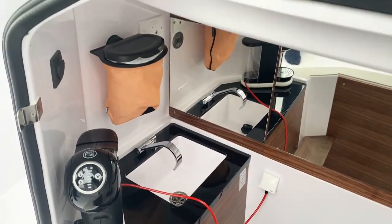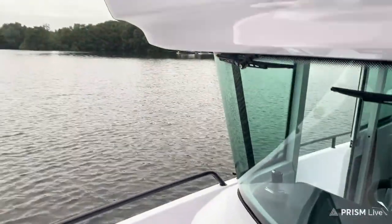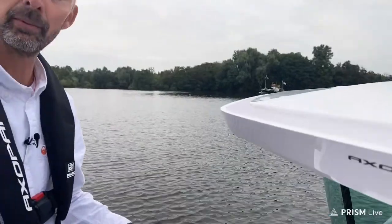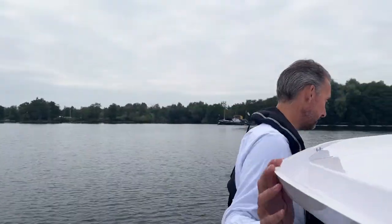But having said that, the nicest thing aesthetically is of course a toilet which Axopar fits. And in my experience, most of our customers, I think 9 out of 10 at least, choose the electric toilet, which is a fine solution. You just need to get used to emptying a tank and doing some maintenance on the system. But yeah, I still am happy with the situation as we have it on my boat.